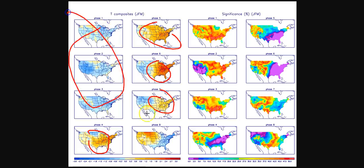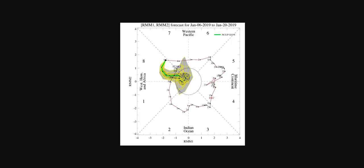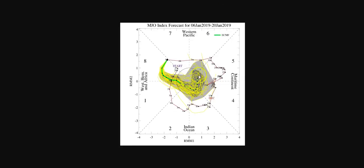Phases 1, 2, 3, and 8 are your bigger, colder phases, as you can see in here. Notice where we have been. Remember, 4, 5, 6, 7 are your warmer phases. Take a look at this. This is sort of where we have been. Let me show this plot. I think it's maybe a little bit easier to see here.